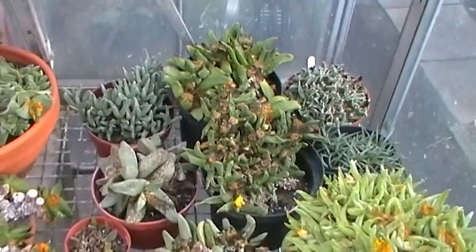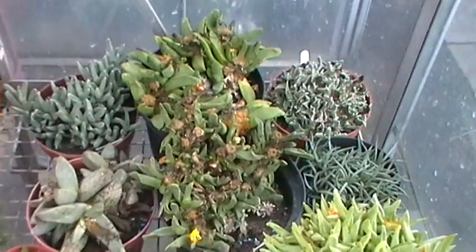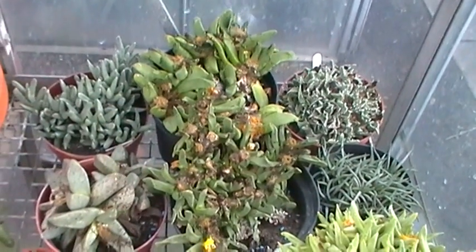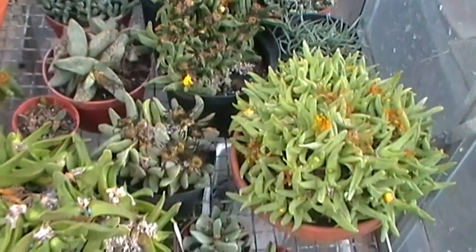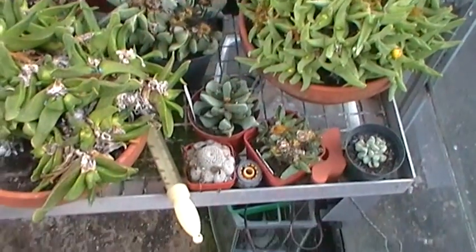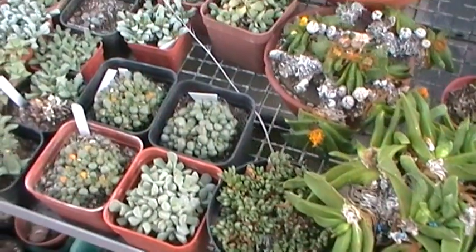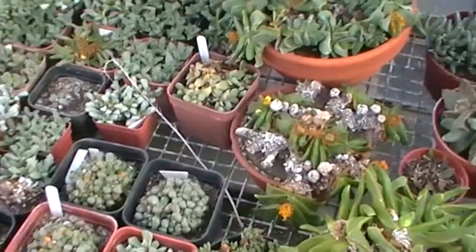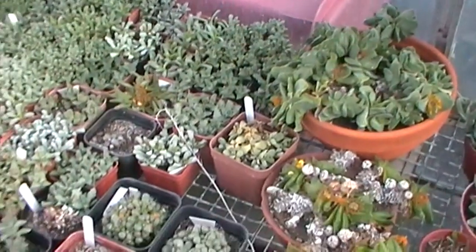Anyhow, getting back to the plants, it's just a general one, so I'm not pointing on any particular plant at this stage, just a general overview of the plants. Once again, excuse the mess because it is winter time and a lot of the plants are just crowded in for protection.